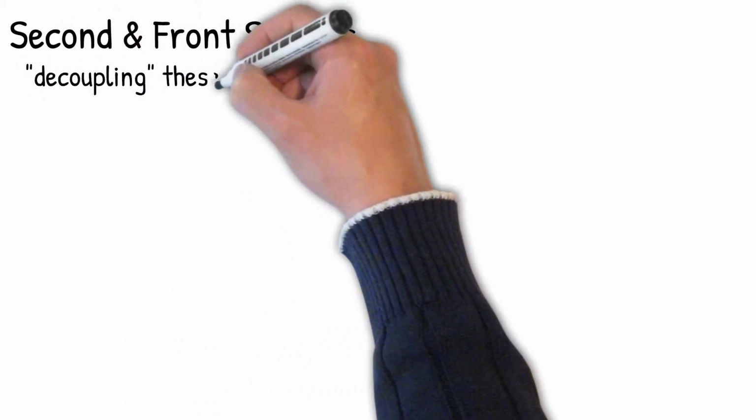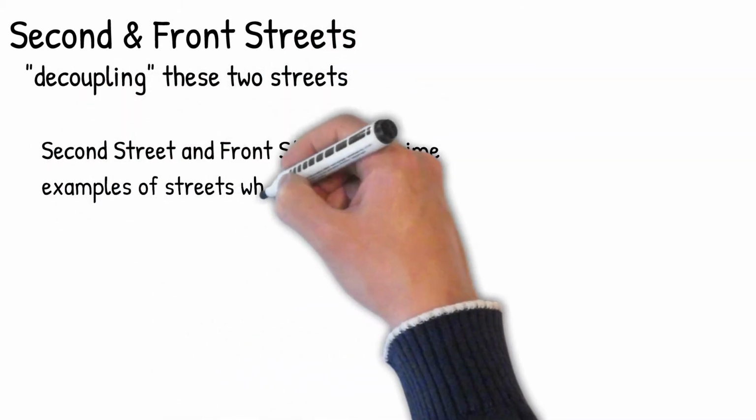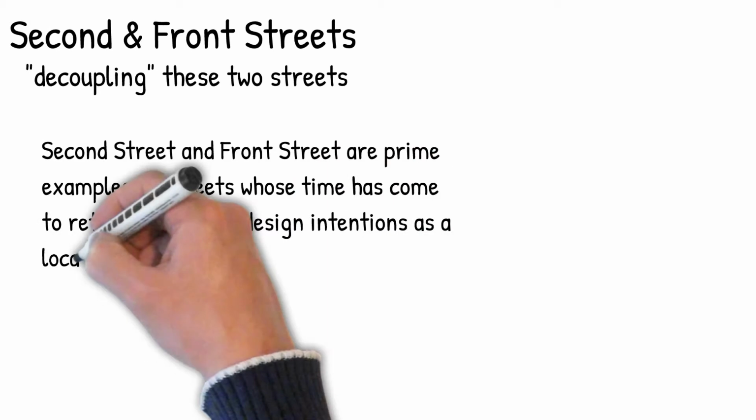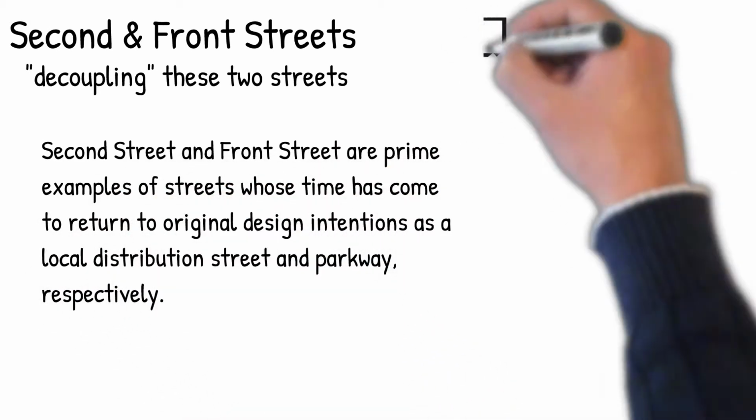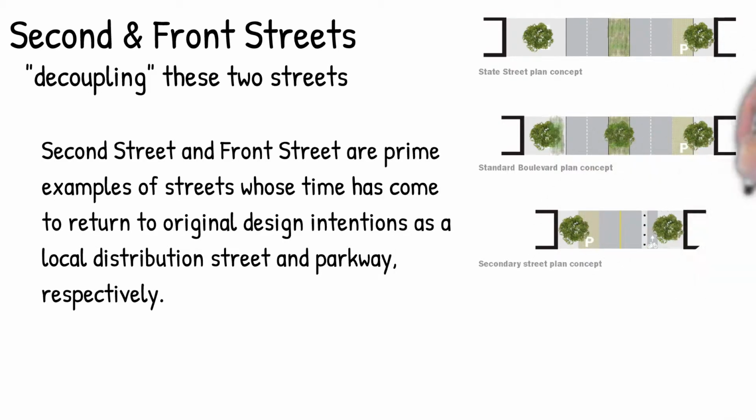They work as a couple. 2nd Street and Front Street are prime examples of streets whose time has come to return to original design intentions as a local distribution street and parkway, respectively. So the parkway would be Front Street and the local distribution is 2nd Street.